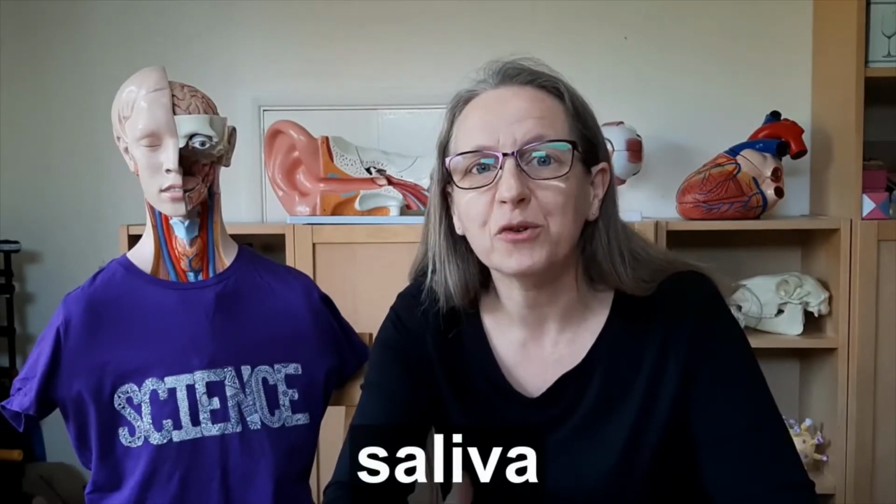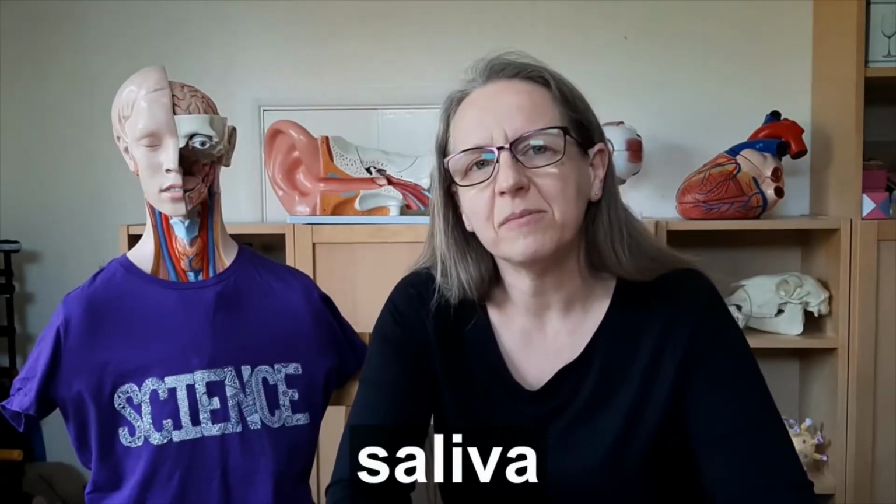Something else goes on inside your mouth while you're chewing. There's not just your teeth crunching up and down. Your body makes saliva, your spit, and that helps to make the food softer. So it's easier to chew, it's easier to swallow. It makes it less sticky as well. Now, saliva is made in little glands in the back of your mouth.